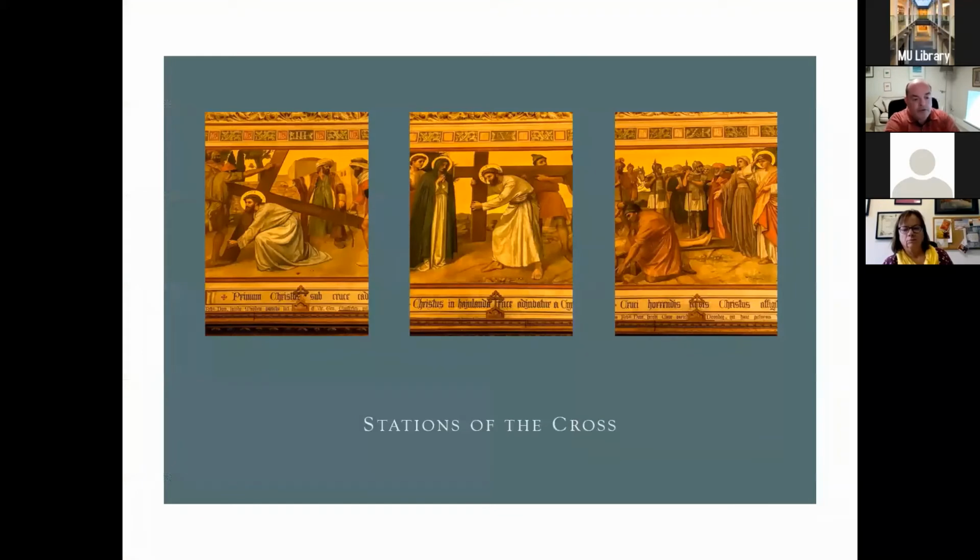Then the Stations of the Cross. Now, these were done by the artist Westlake. Now, Westlake had an ecclesiastical business in London, and basically what he did was he painted them on canvas, and then they were brought to Ireland and they were glued to the wall. And then another artist called Mannix came and did the gilding of the background, the halos, and things like that, to give them an appearance of fresco.